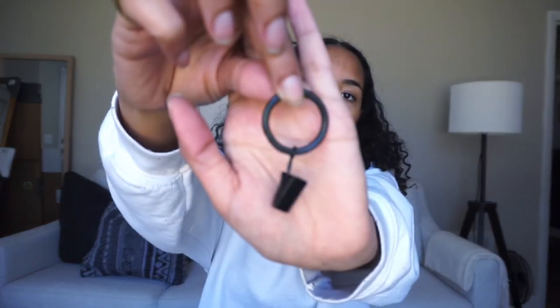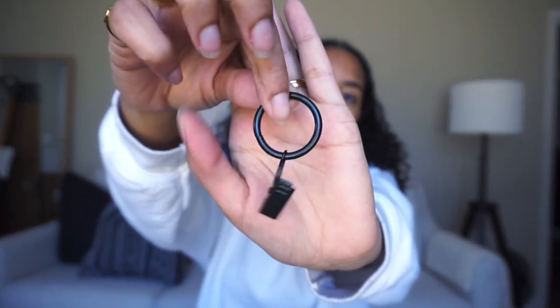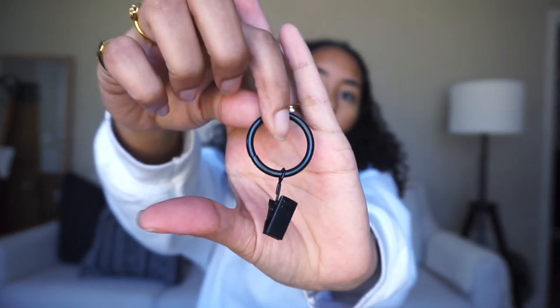Okay, next thing I got was these curtain rings. They look like that. I really like that style when they do that with curtains. So these are gonna go on the curtain rod, and then the curtains will clip to the bottom of them. I got a pack of these. I think there are 28 of them. Yeah, 28.